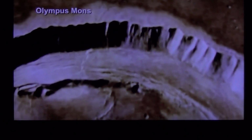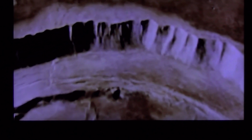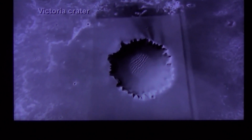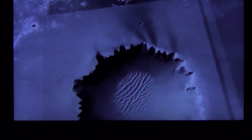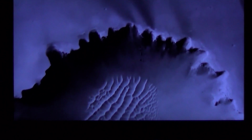And the so-called calderas of the great mountains of Mars, Olympus Mons, reveal the same pattern. Even the celebrated Victoria Crater, supposedly formed by impact, exhibits alcoves and scallops similar to those of the great rills and valleys.